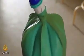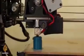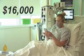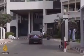With only 50 ventilator machines for 16 million people, Senegalese engineers are using a 3D printing machine to produce more. While imported ventilators cost $16,000, this one is just $60. Senegal is counting the cost and it's paying off.